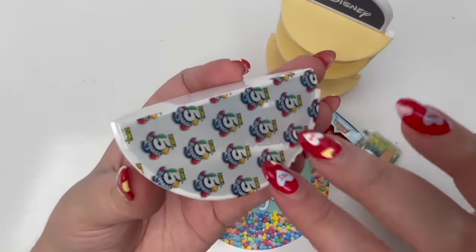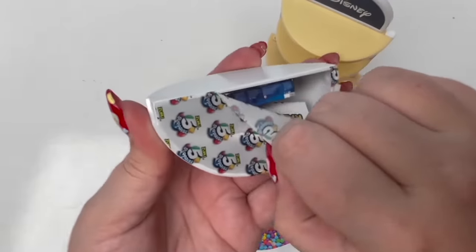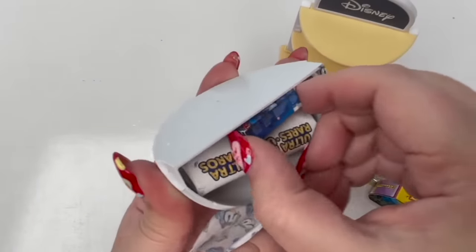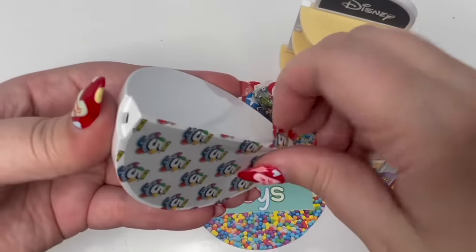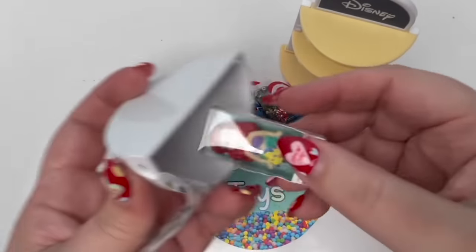All right, so I'm really hoping for that Disney Princess little tote bag. I wonder how big they are. So let's go ahead and see if we can find it. You come back. All right, and we have here, is this an, we already have our first repeat. Oh my goodness. All right, whatever it is, it's kind of heavy. We have Ariel.